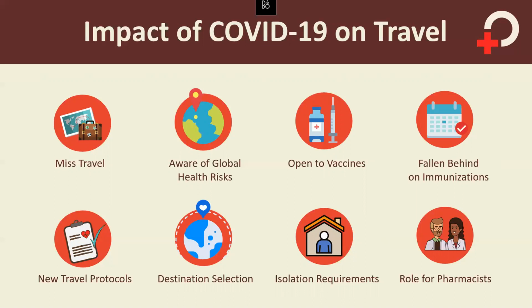There might also be new travel protocols in place for various destinations, and pharmacists can make sure that patients are aware of what resources to use to check these recommendations. We'll go over a few examples on the next few slides. Some things that might have changed would be things like quarantine requirements, and mask and hand hygiene requirements, and those are things that patients should really be aware of.